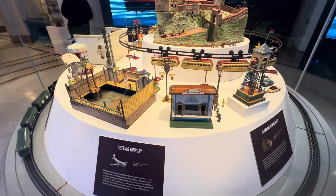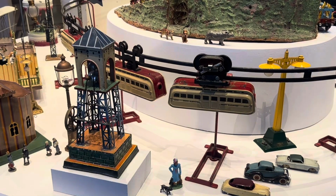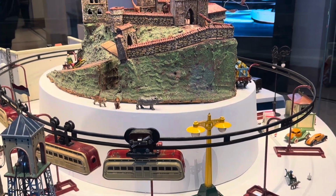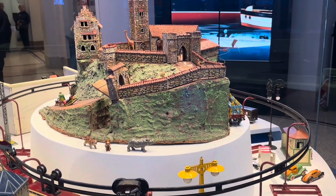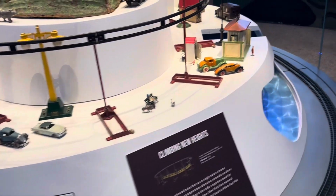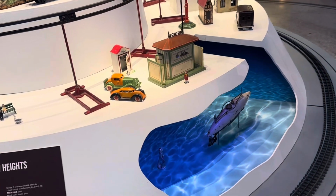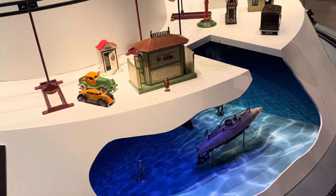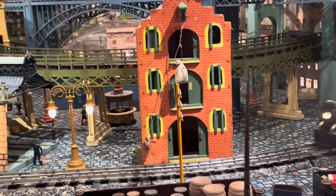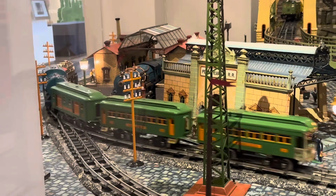Like I say, this section of the display changes every year. Last year it was mostly amusement parks and fairgrounds and amusement rides. I think the year before it may have been work and industry. It's a pretty neat little underground section with a toy submarine. It's a fun display to look at. Here's more of that main layout.